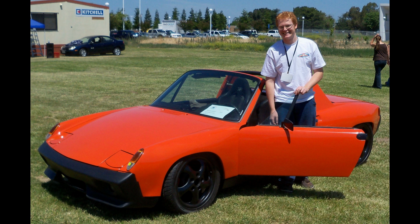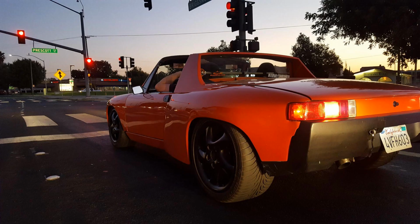One thing I should mention is that Andrew also has an outlaw Porsche 914, and he bought that as his first car. We'll get more into that later, but it started out with an original 4-cylinder, then a V8 swap, and now an Audi 1.8 turbo swap.